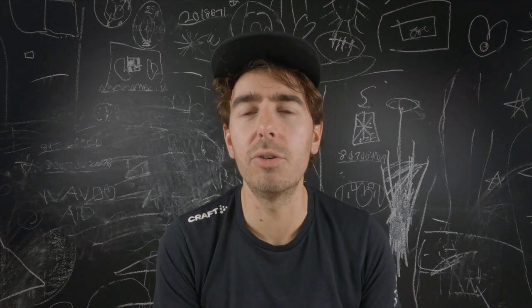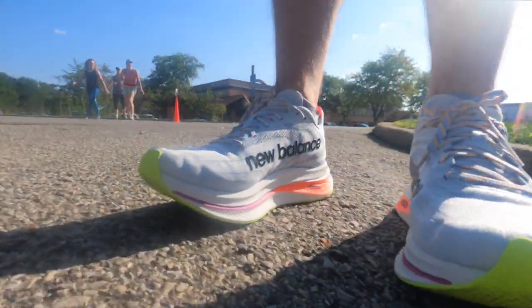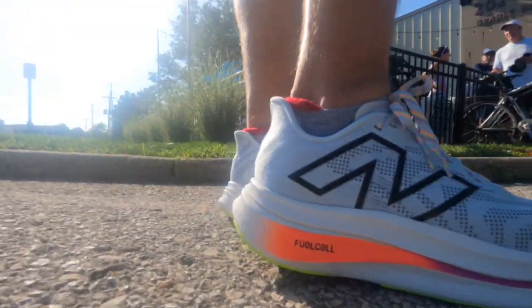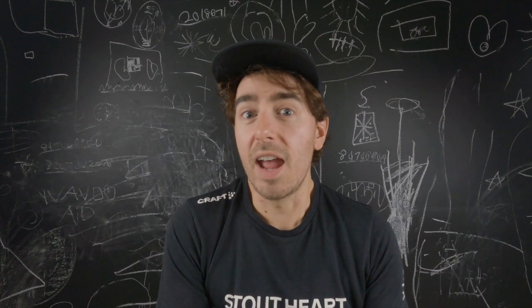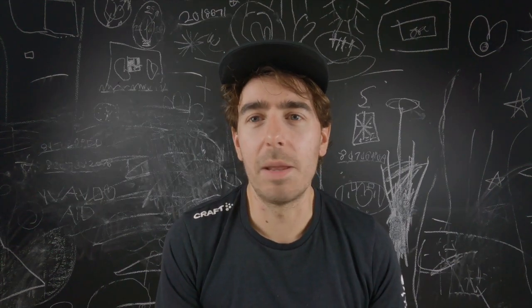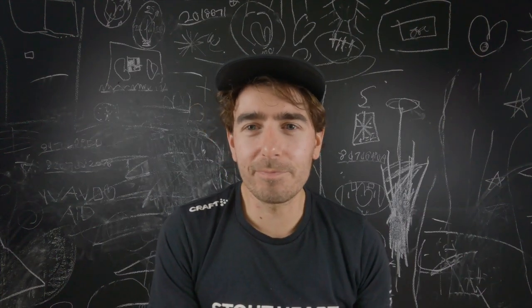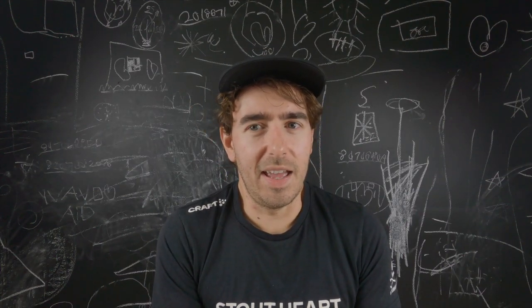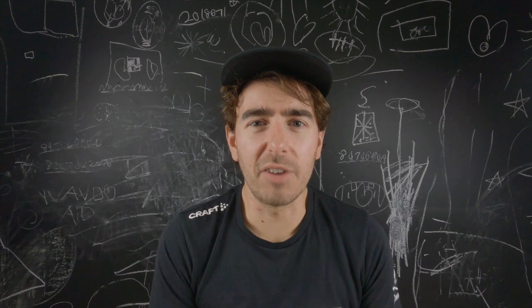And comparing it to the V2, I found that I liked the SC Trainer V1 better because of the upper. I felt like the upper is the best part of the shoe. The way it's very stretchy. It's like spandex on a shoe, and it wraps your foot so well. And while it is kind of odd how much squish there is to it, it's what makes it kind of fun to run in.